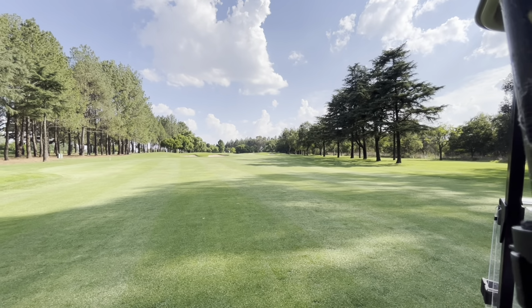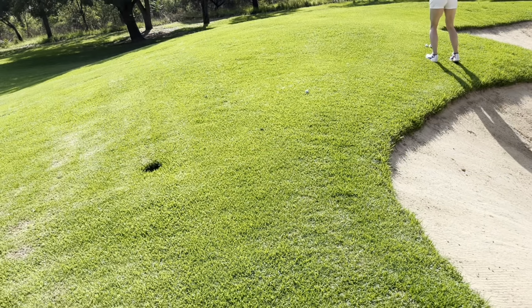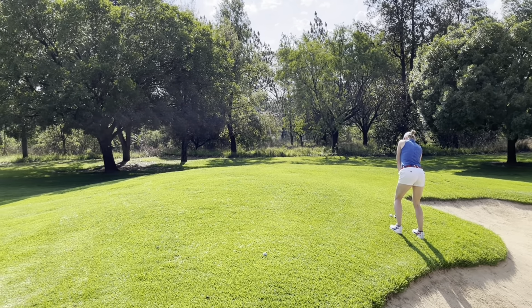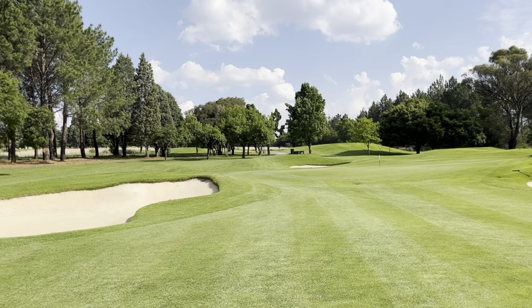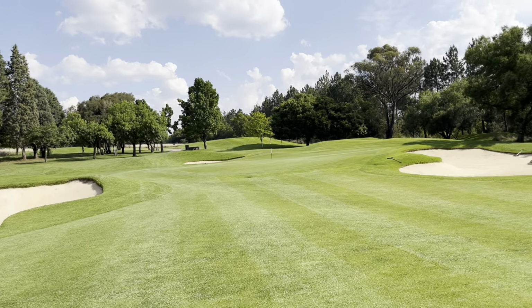Bit right, but in the sand maybe. This one, that grass is really grippy. Gotta keep moving. Big slope as well, not easy. Wow. No, maybe. Great shot though.